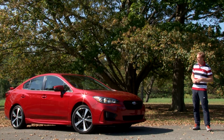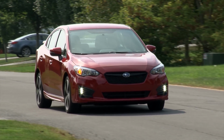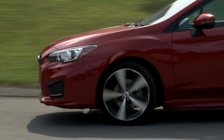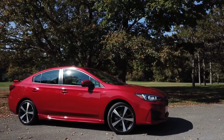And this is the all-new 2018 Impreza. After a truncated run of 2017 models, this next-generation Impreza is really hitting its stride. It's the only Subaru "car" to see sales gains this year, up over 40%.